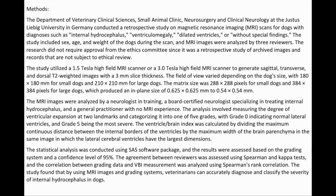The study utilized a 1.5 Tesla high-field MRI scanner or a 3.0 Tesla high-field MRI scanner to generate sagittal, transverse, and dorsal T2 weighted images with a 3 mm slice thickness. The field of view varied depending on the dog size, with 180 x 180 mm for small dogs and 210 x 210 mm for large dogs. The matrix size was 288 x 288 pixels for small dogs and 384 x 384 pixels for large dogs, which produced an in-plane size of 0.625 x 0.625 mm to 0.54 x 0.54 mm.